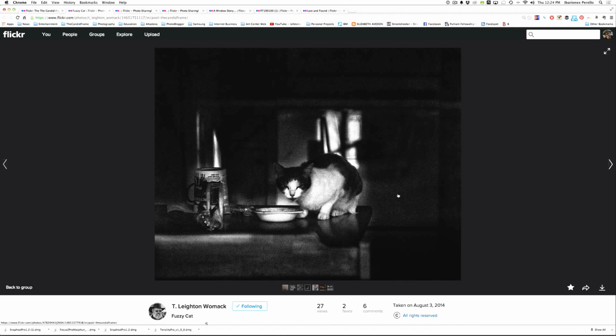He added what appears to be a good amount of grain to the image because the ISO was fairly low, and I think that really adds to the shot. I think the color shot, if we had the opportunity to see it, would feel more like a snapshot, more of a document of this cat eating from a bowl. And I think this particular rendering of the shot really provides a point of view, in terms of the photographer's vision of how he saw the scene and how he wanted to render it in the final photograph.